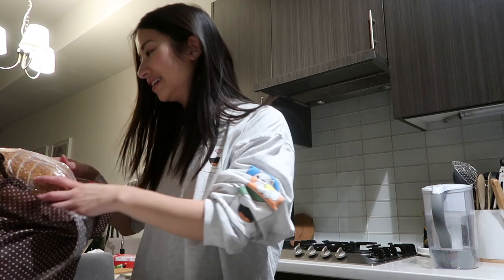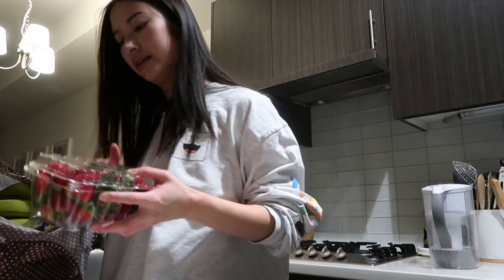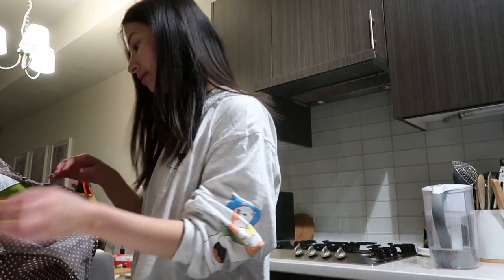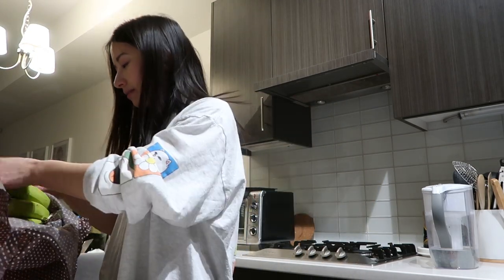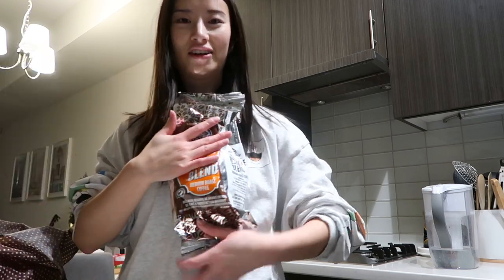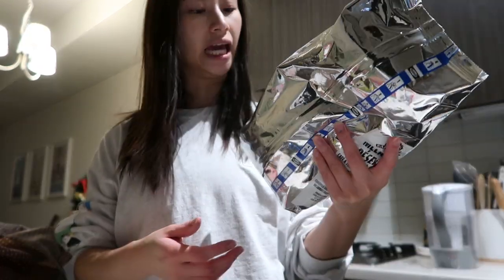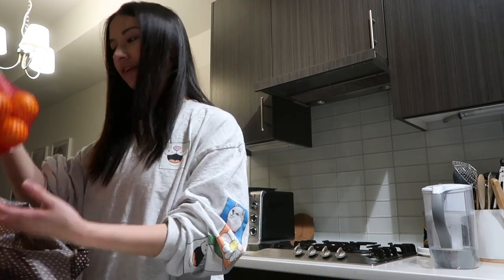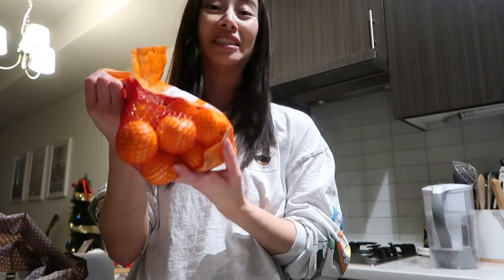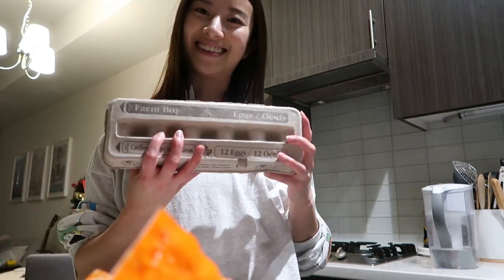Grocery haul. I decided to go out in negative 11 weather, so I thought I'd do this haul to make up for it. Got some bread, whole grain, as always, strawberries, blackberries, some bananas, this giant bag of coffee beans, medium roast with hints of walnuts and chocolate. We've got some canned mandarins, clementines. I don't know what the difference is between all three. Some vitamin C. And last but not least, eggs.